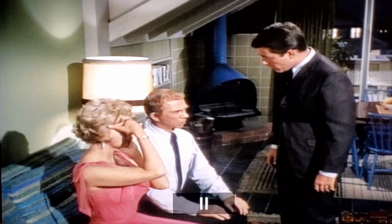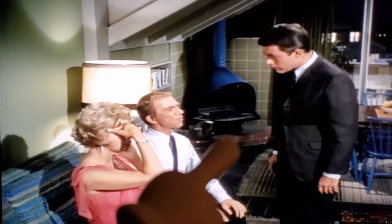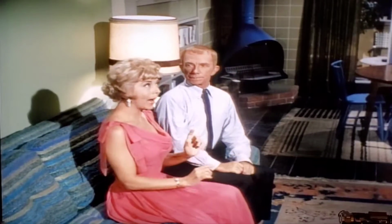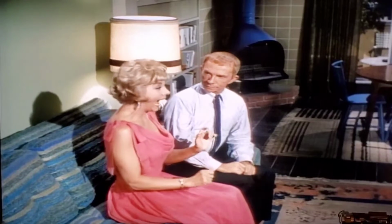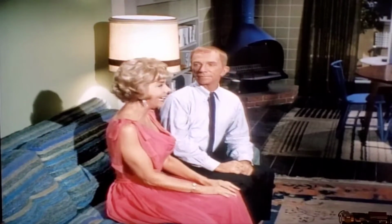This episode is titled, I'd Rather Fight Than Switch. Now, during this entire scene, if you look right here, you can see the shadow of the boom microphone moving back there. So it's either the boom microphone or the pole that holds it up. You can see it alternating around between Mrs. Brown and Uncle Martin right there. But it's pretty visible. It's kind of cool.